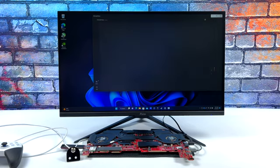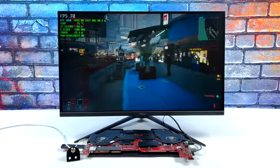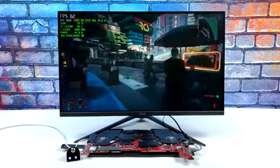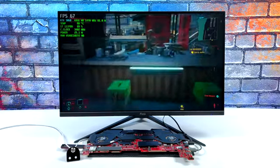Let's check out a little bit of gaming. First up, we've got Cyberpunk 2077, 1080p medium settings. I figured we'd be getting a little more out of this, but if you take a look at the wattage, I don't think the Armoury Crate is working correctly.